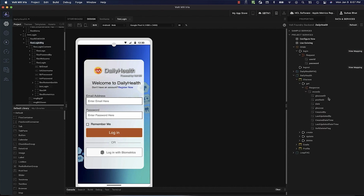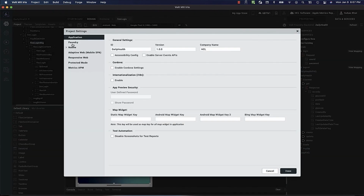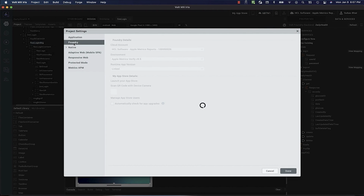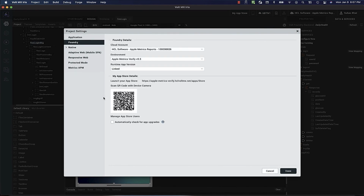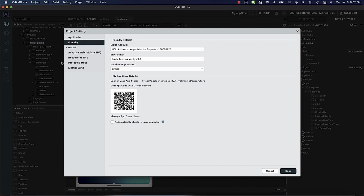The data model that I'm connecting to in the backend, that I am connecting from my application, I can view them also right from here. I have project settings, which lets me define the application name, what backend application I'm connecting to. I also have an app store. So app store effectively is a way to, this is an enterprise app store.